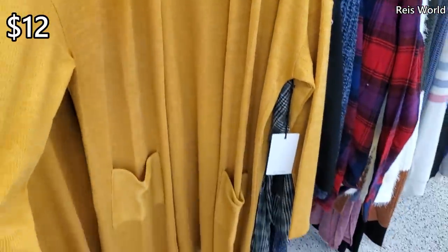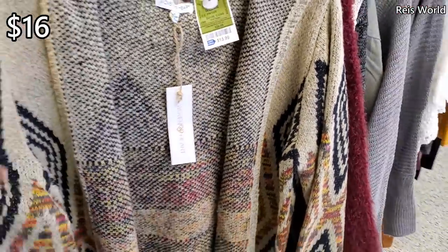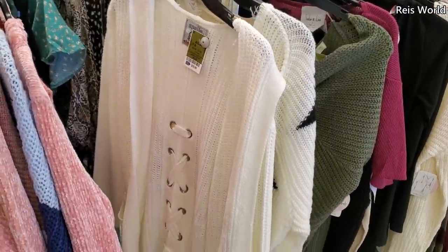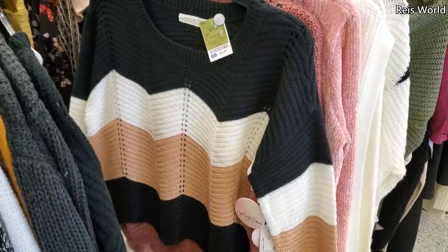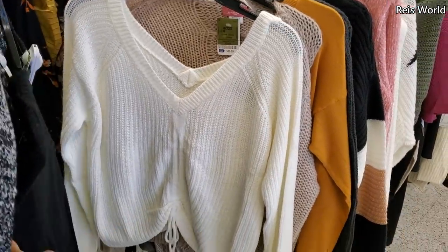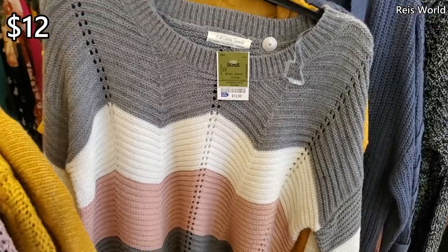$12, got that mustard yellow. $16, another long cardigan, but no pocket. Found the white one, just like that black cardigan with the lacing in the back. $13 by Full Circle. Really simple and cute. It's gonna tie at the bottom. Long sleeve, very lightweight, and only $12.